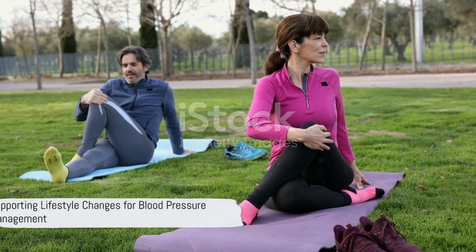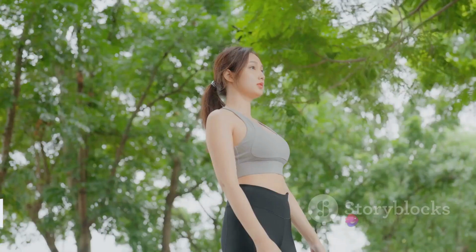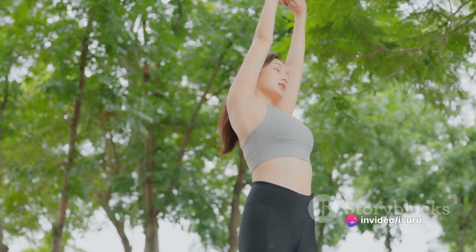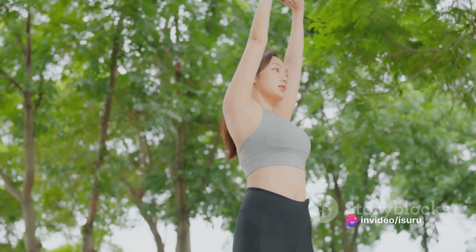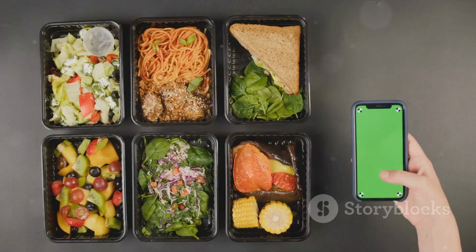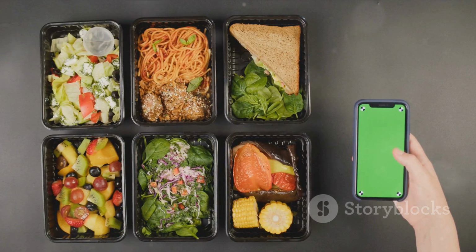Lifestyle changes further support blood pressure management, including regular physical activity, stress reduction, limited alcohol consumption, smoking cessation, and maintaining a healthy weight. Combining these changes with a tailored meal plan can effectively manage blood pressure and enhance overall health.